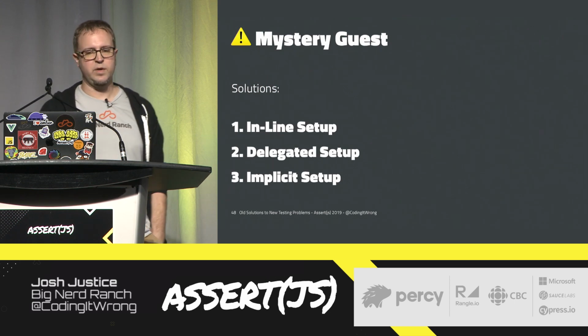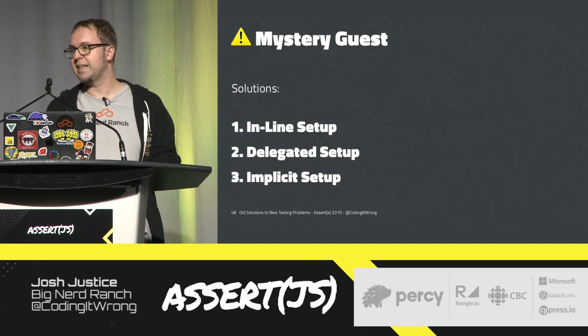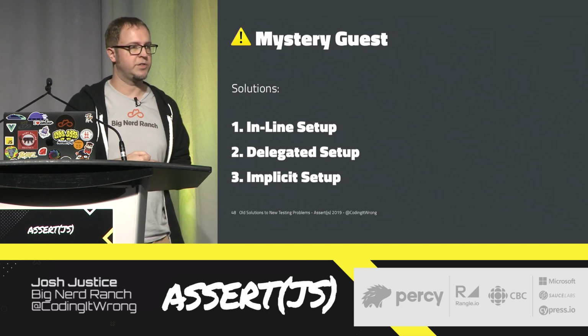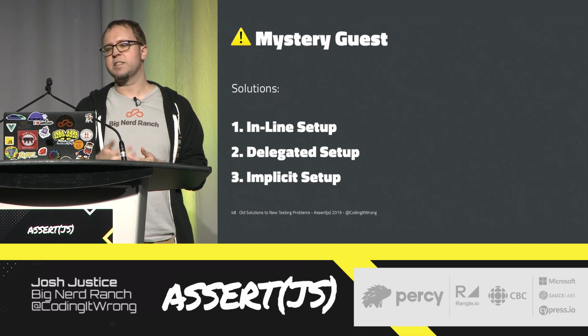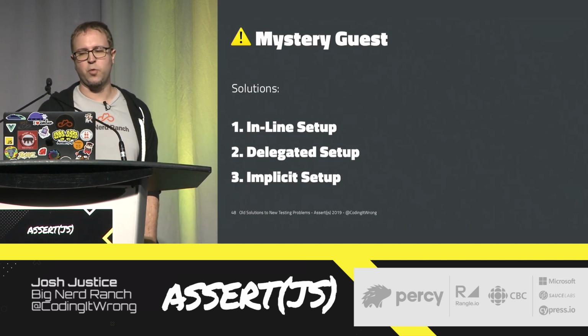So to summarize this, when you have a mystery guess situation, when that's the warning sign you see and you decide that that's a problem, you can solve it with inline setup, where you put the data right in the function, with delegated setup, where you make an explicit function call to a creation function, or implicit setup, where you use a before each block to set up the data.